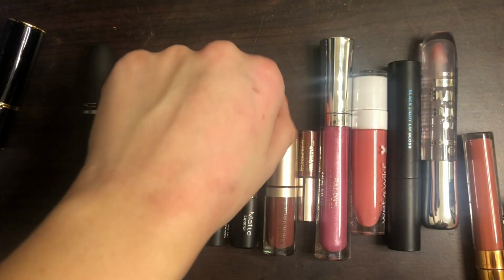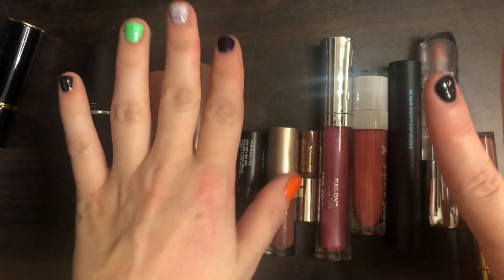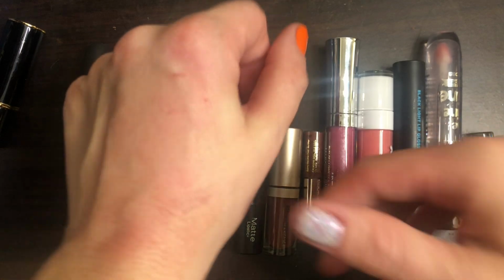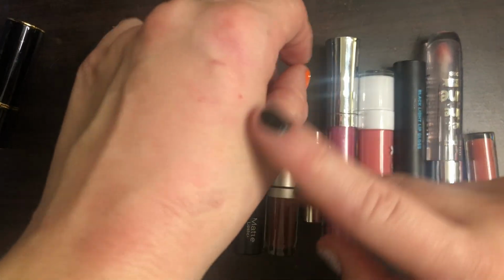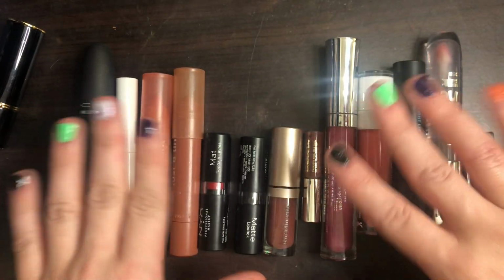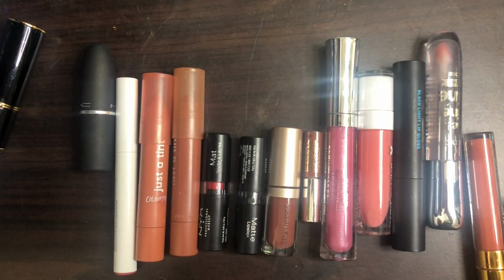So I'm feeling like Job from Arrested Development. I've made a huge mistake, swatching all those liquid lipsticks. I scrubbed as hard as I could. We've got some staining, but whatever, the show must go on.